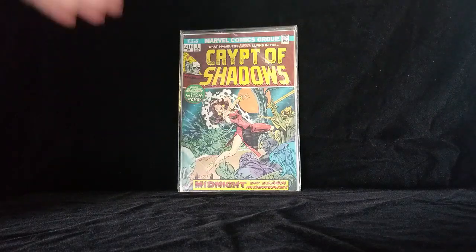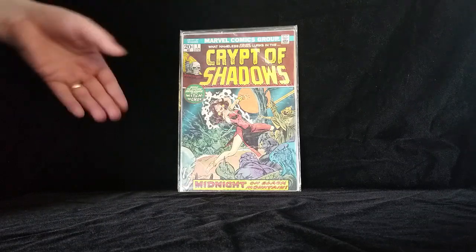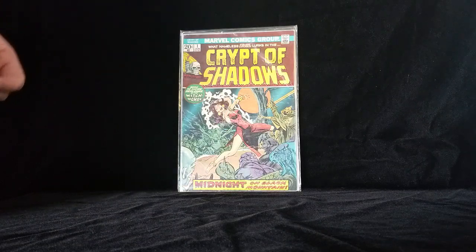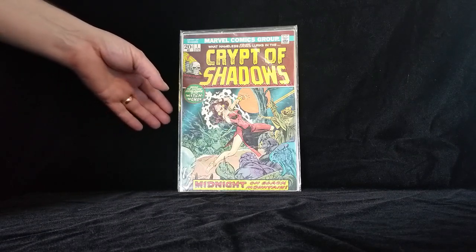And then people that bought Crypt of Shadows and read these books were like, oh wow, these great stories from the 40s I never knew about, and became fans of early Golden Age horror books because of this book. But yeah, definitely you can pick this book up super cheap for a Bronze Age comic number 1, but it is a reprint. So let's take a look at a valuable reprint, a hidden reprint that doesn't look like a reprint.